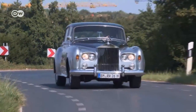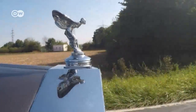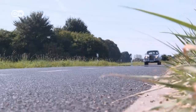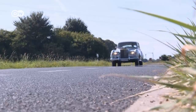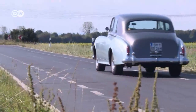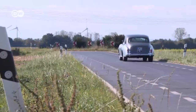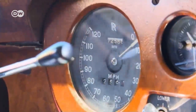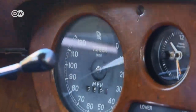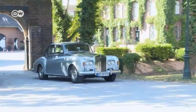With its 8-cylinder, 200-horsepower engine, the Silver Cloud 3 has a top speed of 180 kilometers an hour. But Manfred has never pushed his car to the limit because his Silver Cloud is strictly a pleasure vehicle. It was built in 1962 and then shipped to the U.S. Half a year later, it was registered in California. Later, the car returned to Europe. Manfred purchased it in the Netherlands in the year 2000.